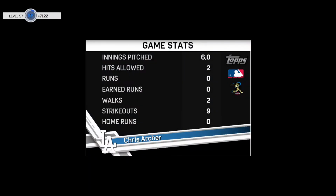Well, we watched a really solid starting pitching performance, kept the opposition at bay, and as a result, he's our top player of the game. Yeah, I thought he pitched really well. He wasn't necessarily dominant, but turned in a good, solid effort and definitely was a factor in the win here.